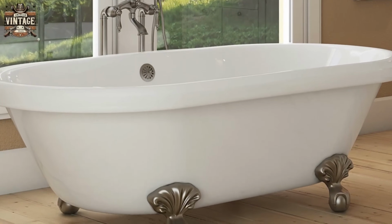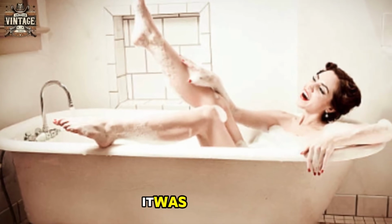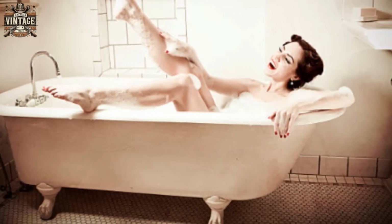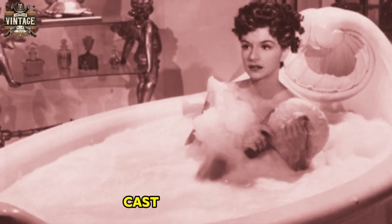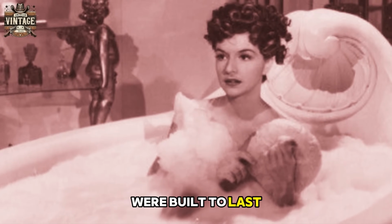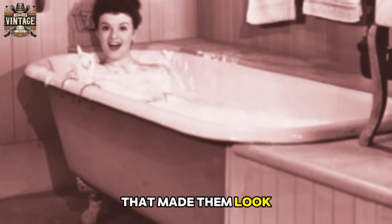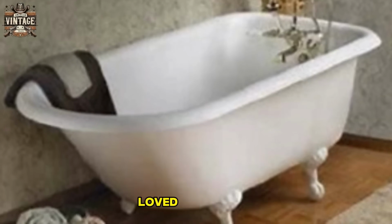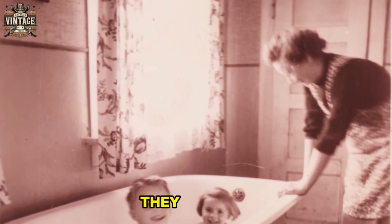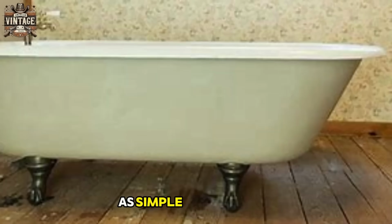Claw foot tub. Ever wondered what made bathtubs a hit in the 1950s? It was the claw foot tub, a big inviting bathtub with feet shaped like claws. Made from tough cast iron, these tubs were built to last. They had a glossy finish, usually in classic white, that made them look really sleek and stylish. In the 1950s, people absolutely loved these tubs for a relaxing soak. They were deep, spacious, and perfect for unwinding. Isn't it amazing how something as simple as a bathtub can be so full of character and history?